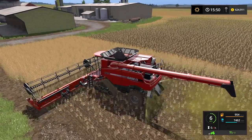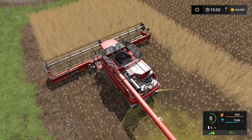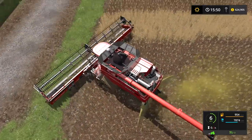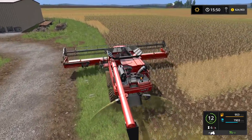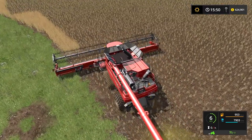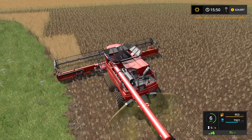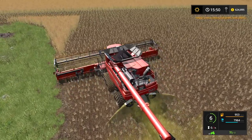So again, you guys, I hope you're not getting tired of seeing harvesting. I know a lot of people love harvesting and all you want to see is harvest, harvest, harvest. And I'm cool doing that, but we got other stuff to do. However, right now that is our job. We've got one more day of this and then we get to sell. We get to make a buttload of money.